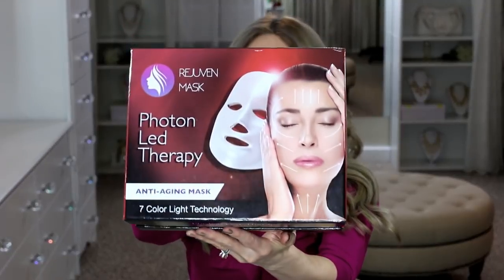So I have been using this for a few months, and this is called the Rejuven Mask Photon LED Therapy Anti-Aging Mask, and this has a 7-color light therapy. So the different lights will focus on acne, scars, anti-aging, cell energy, skin brightening, detox, and cell renewal.